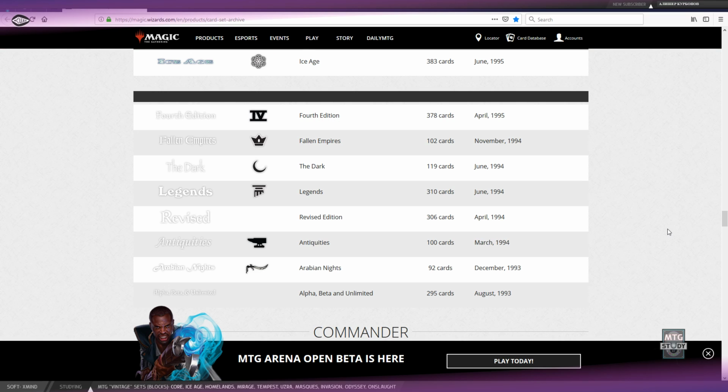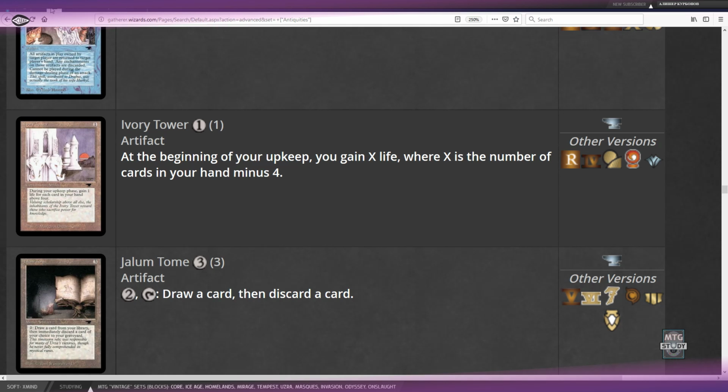Usually we have about 1 hour, so let's just go into Antiquities. So again, we continue with Antiquities. There's not that many cards in this set. I actually thought that we were going to be able to finish this set in a couple of sessions, but apparently we're not.